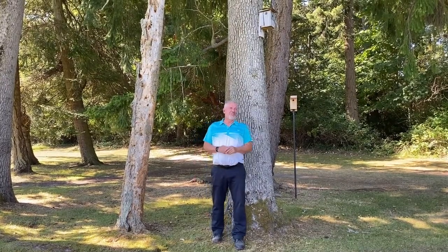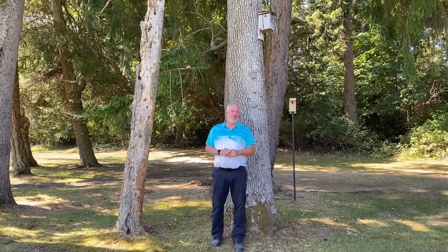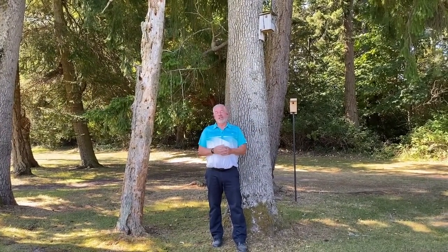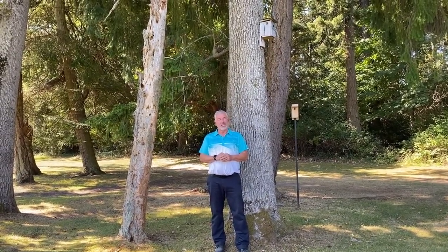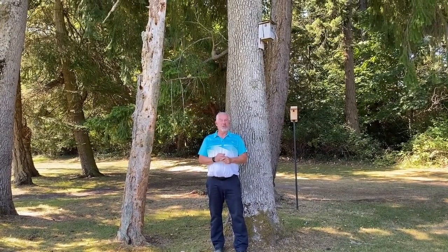Another level of environmental certification is wildlife and habitat management. As I mentioned earlier, when we did our audit of our property, we identified 57 different bird species back in 2008. Flash forward to 2021, we've actually identified over 100 bird species found on the golf course.